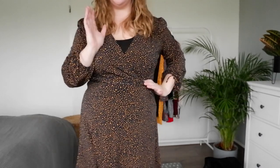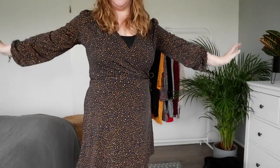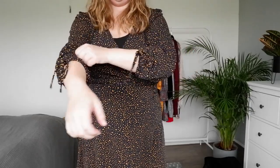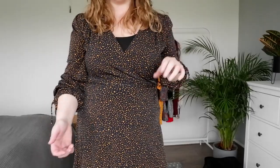I can tell you that. But yeah, this is just a really nice, quick and easy dress. You will see an actual rep dress in a minute as well that I also love. But this is just one of my favorite outfits to wear. Because it has these little tassels, it's really easy to navigate how long the sleeves are going to be as well. So this would be the fourth dress that I would like to show you.